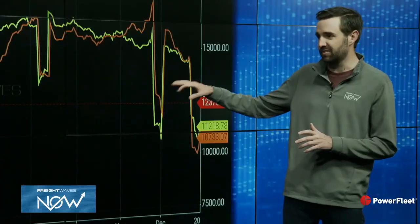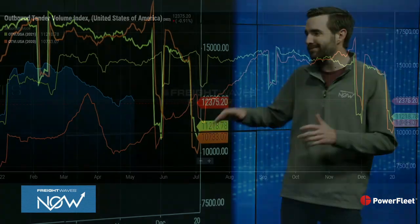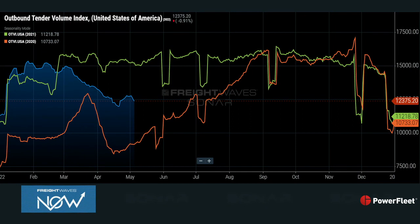So we're going to start with our outbound tender volume index, seeing this downward movement the past few days. We talked about this Easter dip in the middle of April, then it rebounded and flatlined at that level for the rest of April. Since we started May, we're starting to see that downward movement again. We're sitting about 17% below where we were a year ago. The green line is 2021 levels and the orange line is 2020 levels, so we're right there in the middle.